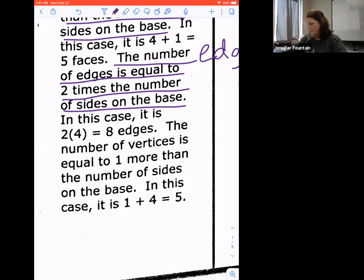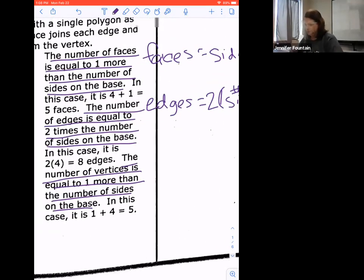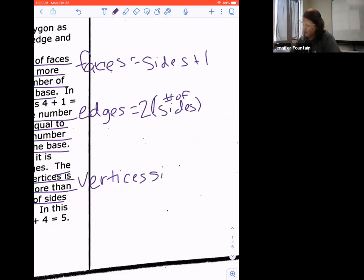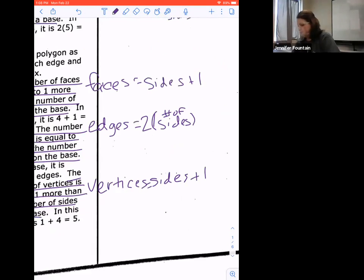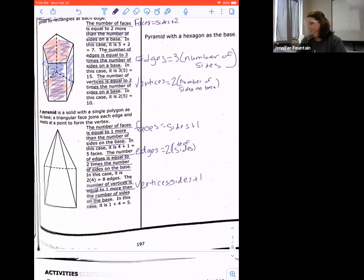And then the last thing I need to underline is the number of vertices is equal to 1 more than the number of sides on the base. So this is going to be just like my faces. Faces and vertices will be the same, where it's 1 more than the number of sides. Vertices will be sides plus 1. So in this case, add 1 to 4 and I get 5.